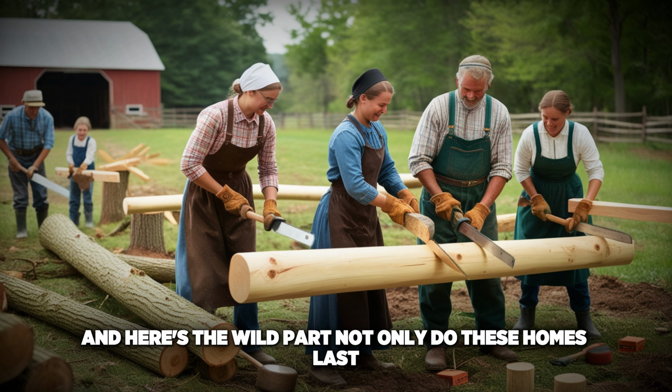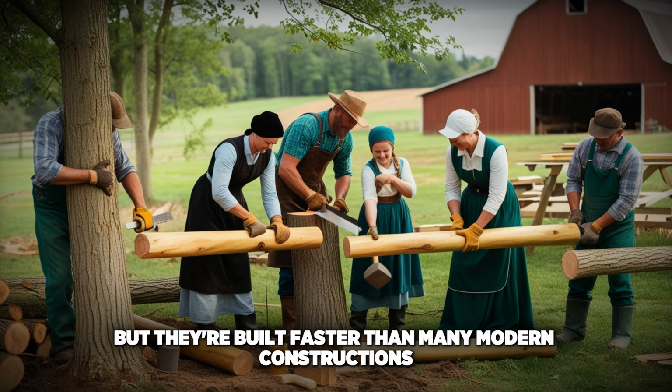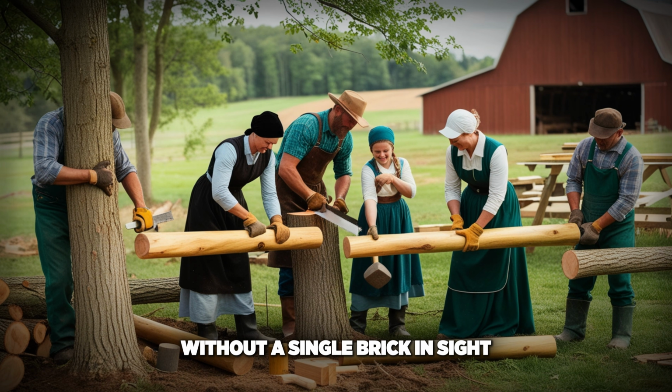And here's the wild part. Not only do these homes last, but they're built faster than many modern constructions, without a single brick in sight.